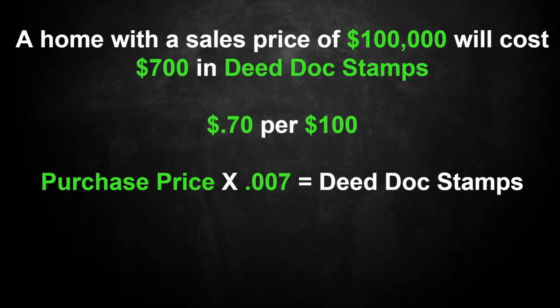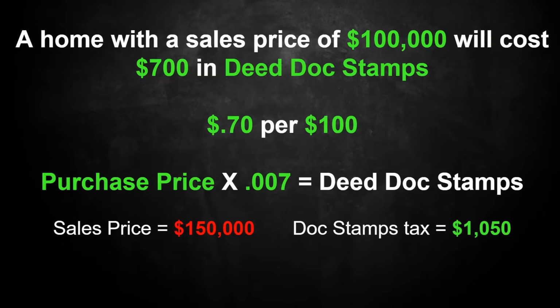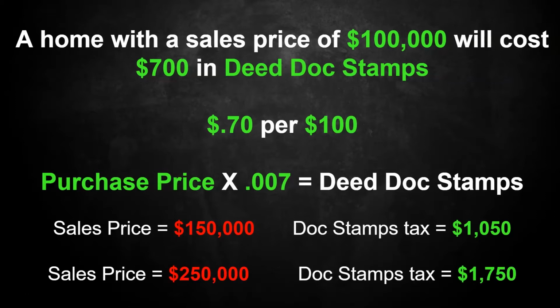So if a home has a sales price of $100,000, it's going to be $700 in deed doc stamps. Another way you can calculate it is purchase price times 0.007, and that's what you're going to end up paying, or the seller's going to pay in the deed doc stamps. If the sales price was $150,000, then your doc stamps are going to be $1,050. Another example, if your sales price was $250,000, your doc stamps are going to be $1,750. Okay, so it's really easy. 70 cents per 100 units of the sales price.